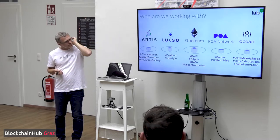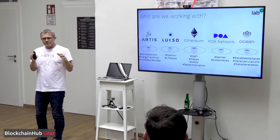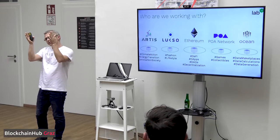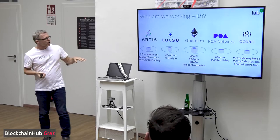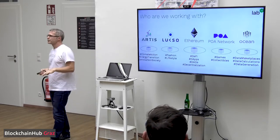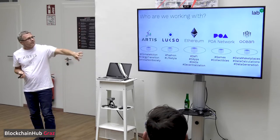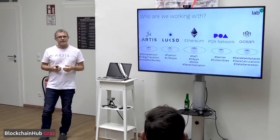What we believe is that we will see more and more diversification or specialization towards certain verticals, certain areas you're looking at. In our case, it's climate. In Luxo's case, it's fashion. In Poa's case, it's games. And for Ocean, it's data management and data trading, the data economy.